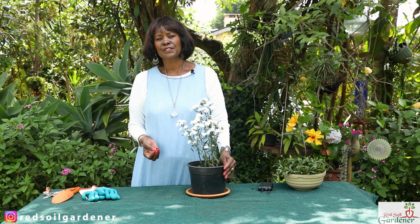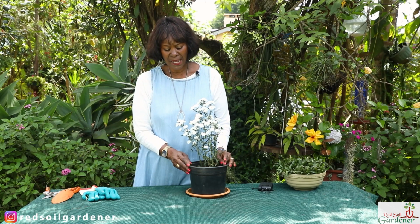Now, what is the water requirement for the asters? As I mentioned earlier, asters do like moist soil, but they are drought tolerant. For as long as your aster has moist soil, it will flower all the time.